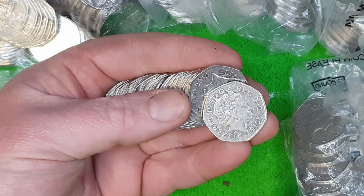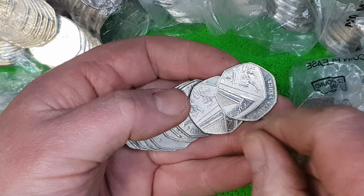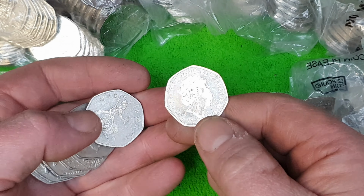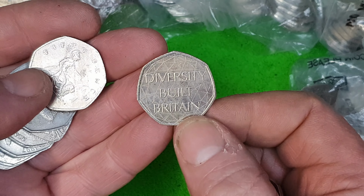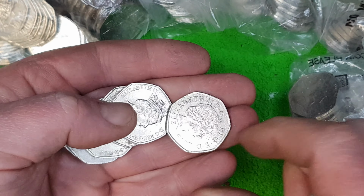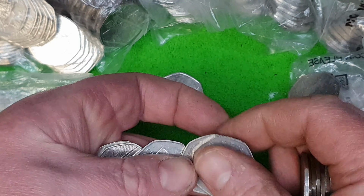Okay, here we go. 15 shield. That's a shield of the French Colorado. 2002. 2004. No, 2020, folks. Okay, it's a first commemorative. Brexit or diversity? It is the diversity Built Britain, so very, very common. About 10 million minted on diversity. So, not a keeper. Definitely not a keeper. All day long.